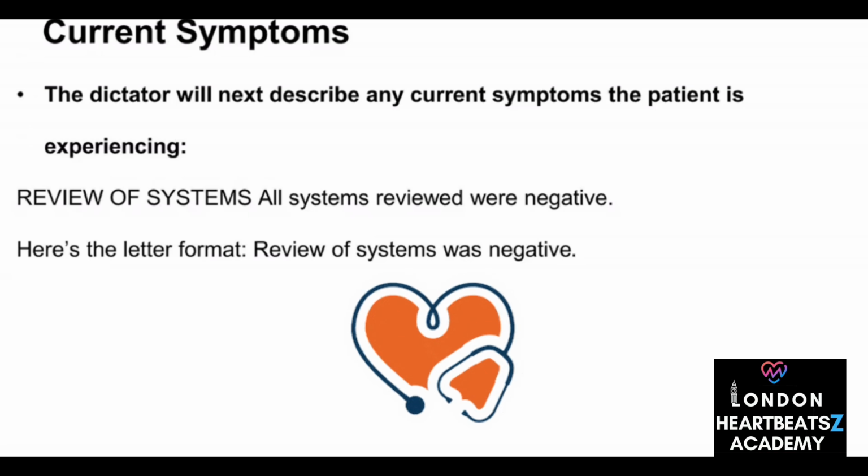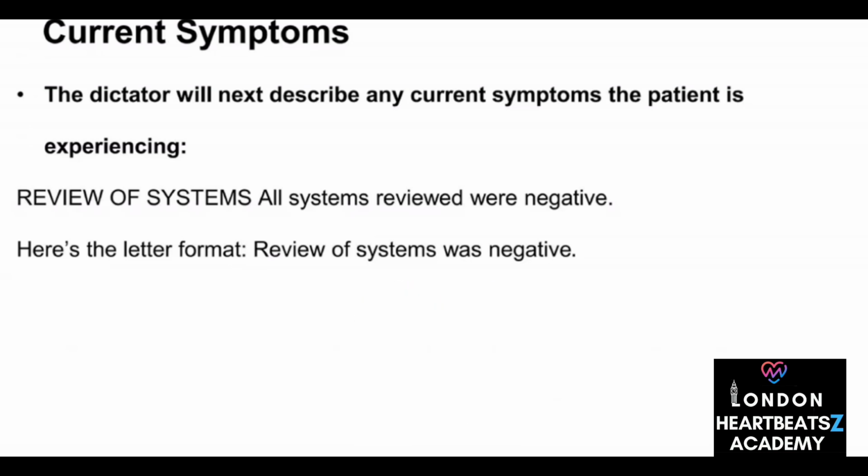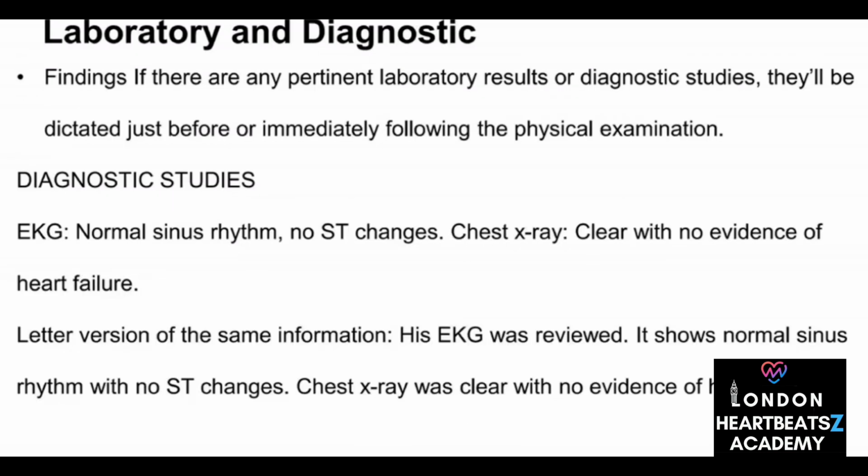After that, we go into the details of present illness. This is also sometimes called the history of present illness or the history of presenting illness. This section summarizes the patient's current problem in more detail, building upon what was reported in that initial H&P. But it also includes any new information the consultant has gathered from their own exam and assessment. So it bridges the initial assessment and the specialist's evaluation. Exactly. You're bringing it all together.